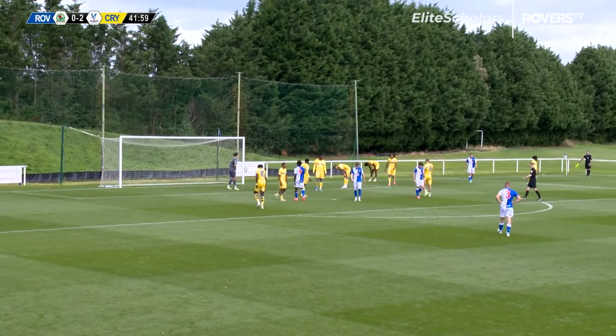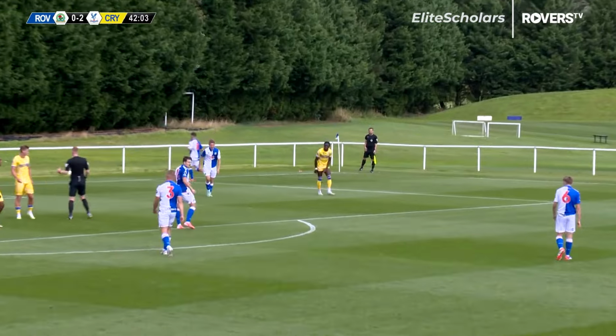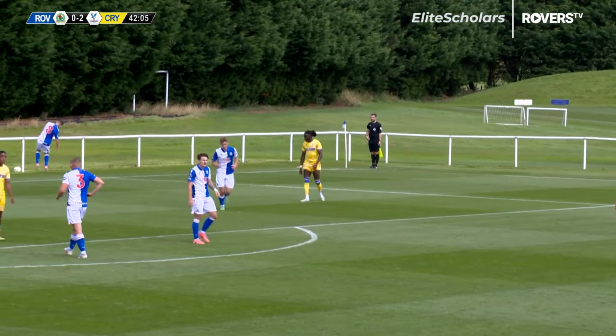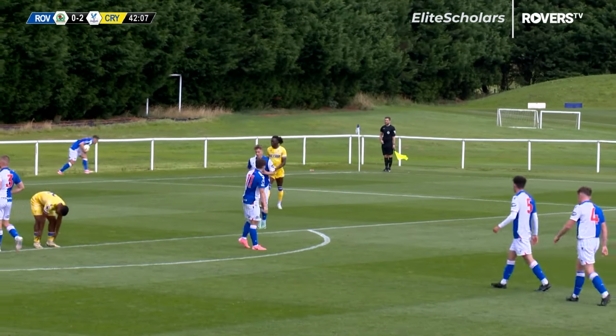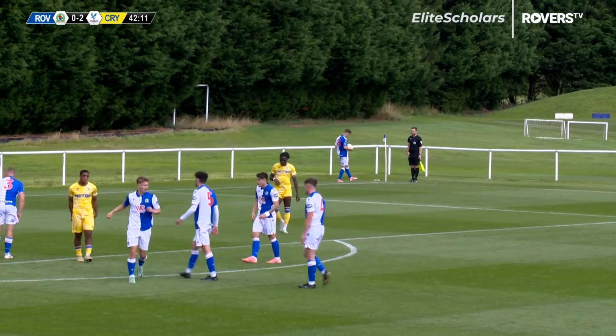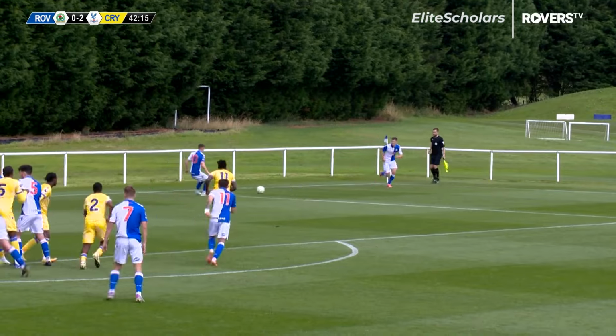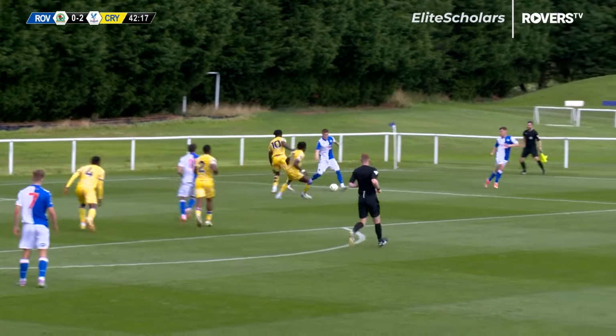And these opportunities in the final third have been pretty few and far between in the opening 43 minutes of this game. Will it be a set piece that gets Rovers back in the encounter? Because if it continues as it has done, it should be a comfortable one for Palace.